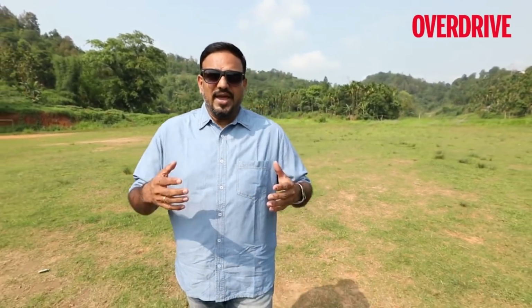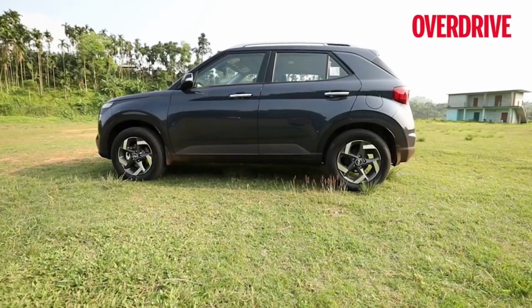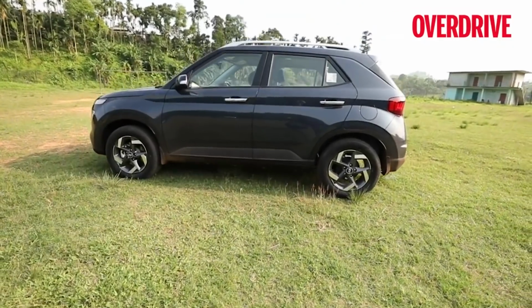Another day, another crossover. I'm not sure if the world needs one, but Hyundai certainly wants one. After all, they are India's second largest car maker and they only have one hot-selling crossover in a market that absolutely loves this body style, and therefore the Hyundai Venue. But is it just another crossover? Certainly not.